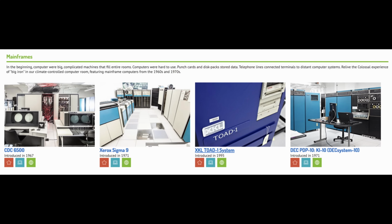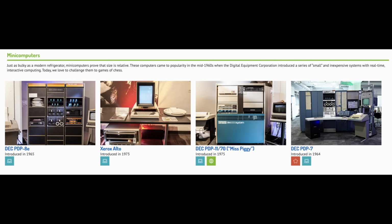The collection includes, among many other things, multiple DEC PDP machines, including a PDP-8, a PDP-10, a Xerox Alto, and many other relics dating to the start of the computing revolution of the 1970s and 80s.